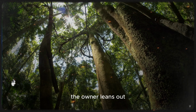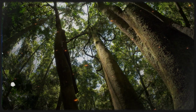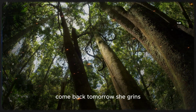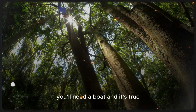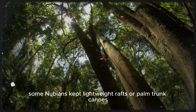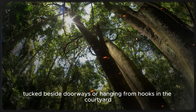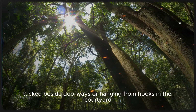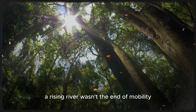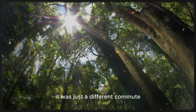Of course, they make one of such second-story entrance. The owner leans out, tossing a bundle of herbs into the courtyard to dry. "Come back tomorrow," she grins. "You'll need a boat." And it's true. Some Nubians kept lightweight rafts or palm trunk canoes on standby, tucked beside doorways or hanging from hooks in the courtyard. A rising river wasn't the end of mobility. It was just a different commute.